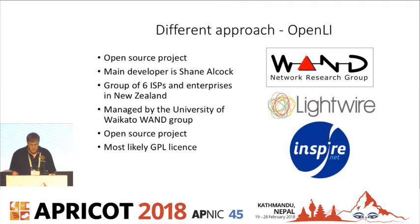So we're talking about a different approach. This is where OpenLI comes in. I think the biggest difference is that it's an open source project. The main developer is Shane Alcock. Shane is probably familiar to some of you. He's presented at APRICOT a number of times. He is a member of the WAND Research Group at the University of Waikato, New Zealand. The project itself is being managed by the University of Waikato WAND Group, which is very independent. They don't represent any service provider. Reiterating, it's an open source project, and it'll most likely be released under the GPL license. It's not quite confirmed yet.